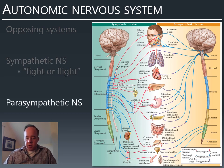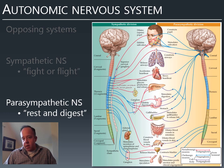There is the opposing system, the parasympathetic nervous system. And it does exactly the opposite of the sympathetic nervous system. It's sometimes referred to as rest and digest. You've probably heard of fight or flight. You might not have heard of rest and digest. But it is the counterpart. And so it slows down the heart rate. It constricts the airways. It constricts the pupil.